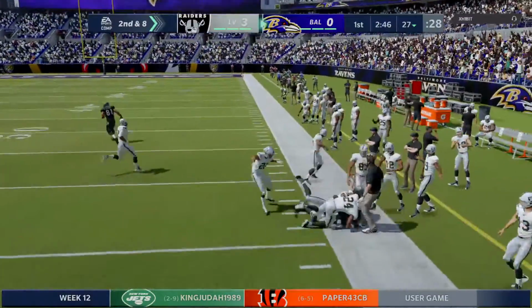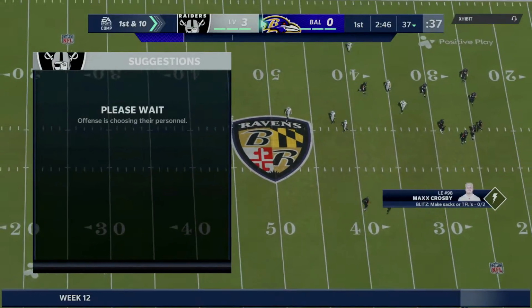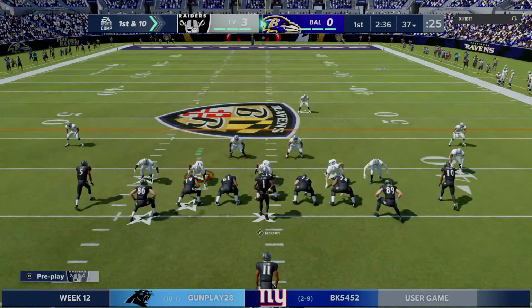The throw right sideline here is complete. And he takes us beyond the 35 before going out of bounds. It's a first down on a gain of 10. 10 at the 37. That is definitely what we call on defense an uh-oh play.